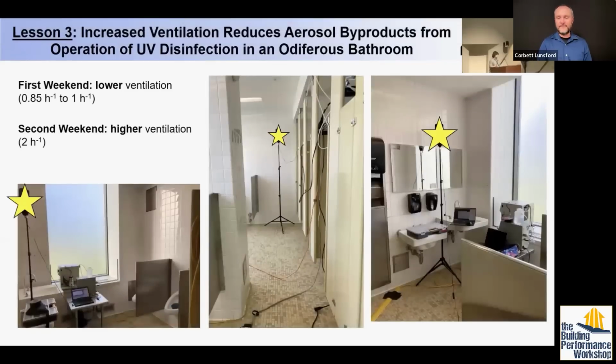We wanted to take some of the results that we observed in our chamber and ask what would happen in a typical installation in a real environment. And so we commandeered the men's bathroom on the first floor of the engineering building, and we set up these lamps. And one of the peculiarities of this set of experiments was that on the first weekend, the mechanical ventilation system in the bathroom was broken.